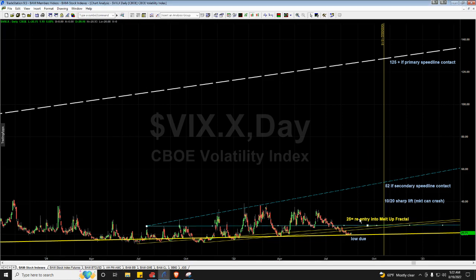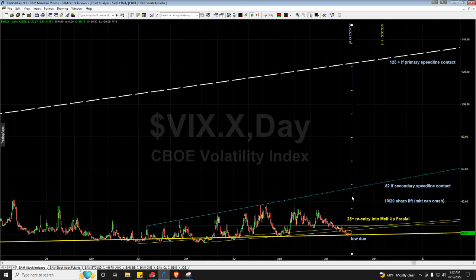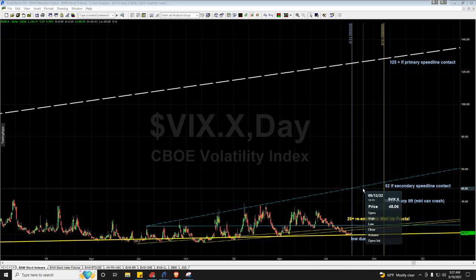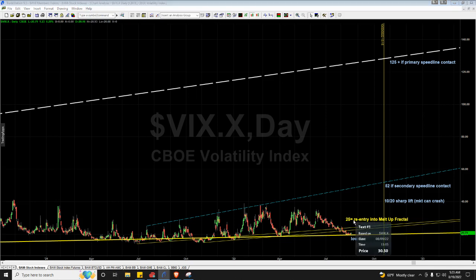Well, any flare up above 25 this time around forces a re-entry into this nesting melt up fractal and can take us, well, depending on the day, shoot your vertical bar. If it happened today, and I'm not calling for this, you would make contact on the speed line at $48. So the point is that not only do we have a nesting expanding megaphone melt-up fractal that would kick off, in theory, on a move above 25 and could accelerate to attack the speed line here.